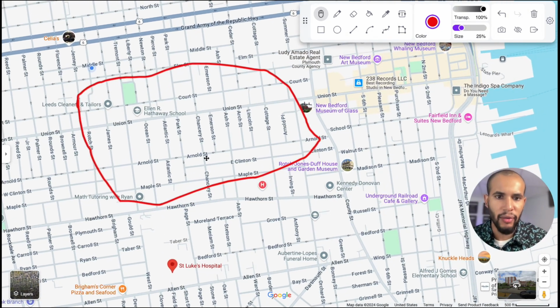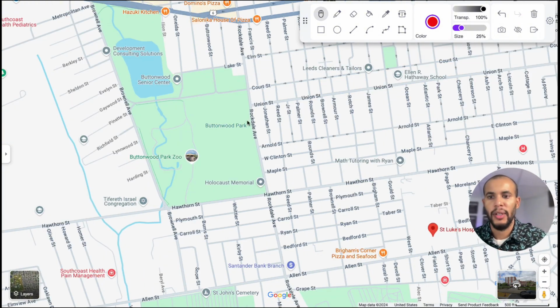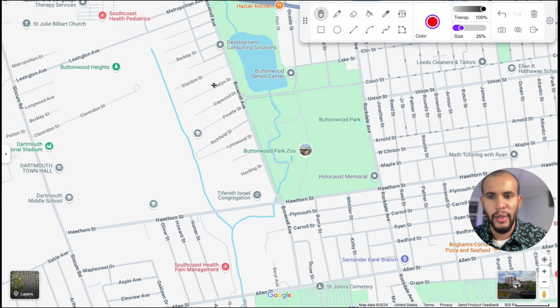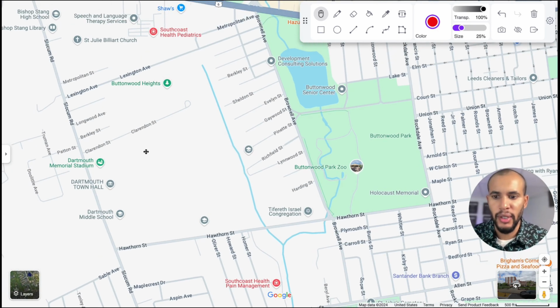And for those that have dogs, there's a nice dog park. I mean, it's not really a park, it's just an open field. You can bring your dogs there. This is a very beautiful neighborhood, and like I said, you're very close to North Dartmouth. Here you have the high school for North Dartmouth, and then you have the middle school.